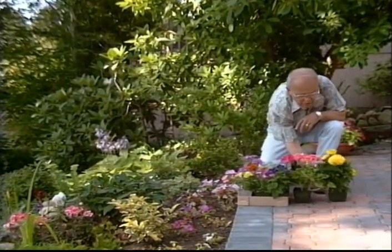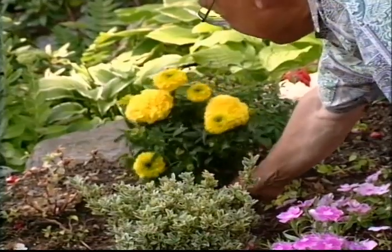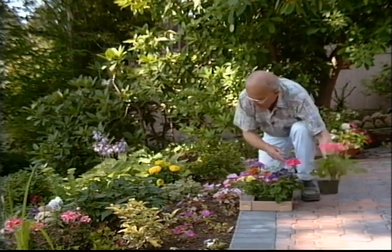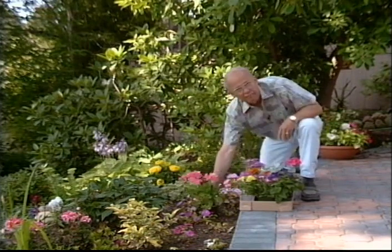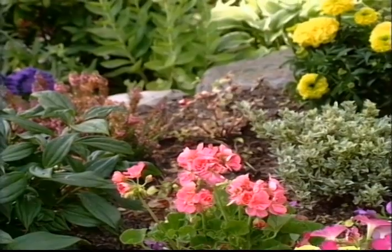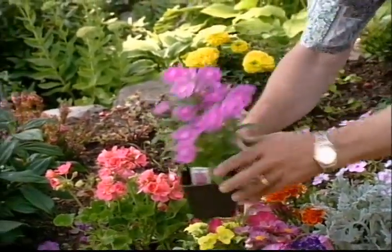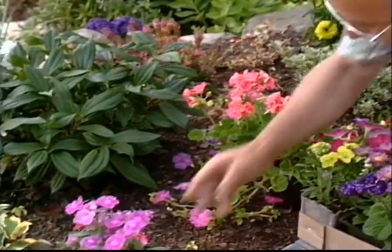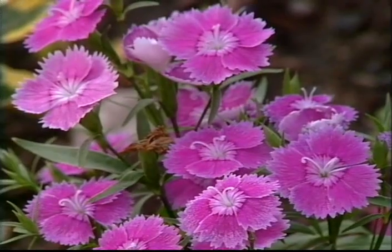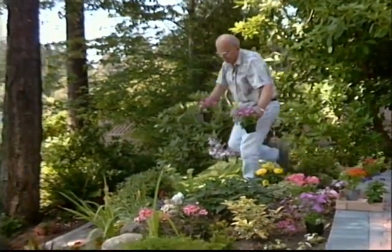So what I'm going to do is to take these plants and just add them where I think they might be nice. Now the beauty of that is to first lay them out is that you can always move them if you find a more suitable location. I'm going to use a couple geraniums in here, and I used that yellow marigold. And look at the very pretty dianthus, which will add a nice bit of fragrance as well. And then I'm going to just take a few of these others here and add them in different parts of this bed to add a little bit of color.